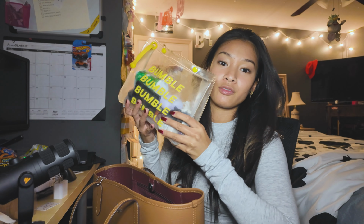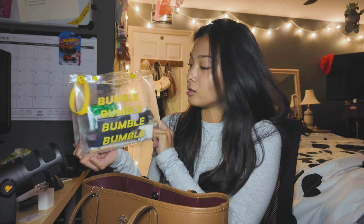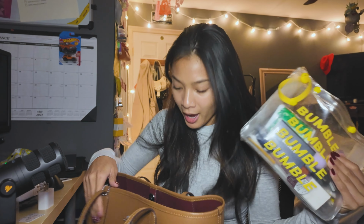It is from Bumble. I got this from school. One of my friends was a Bumble rep, and when we had an event at my house, she brought a bunch of Bumble merch stuff. I took this with me, and I was like, this is the perfect little thing to put in a bag. So this is what I need on a daily.